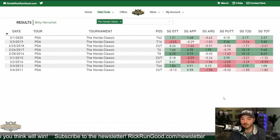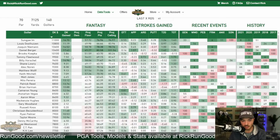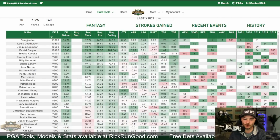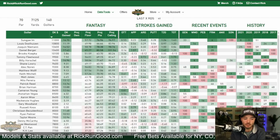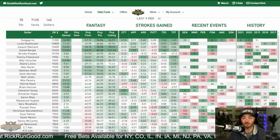He's got a couple of top 10 finishes at this event in his last 5 starts. He's also got a T16 in that stretch as well. So I think that with the way that he's priced, the guys around him, the lack of understanding around most of the results for Billy Horschel, it feels like one of the better times to deploy him. And that's not something I frankly often say.